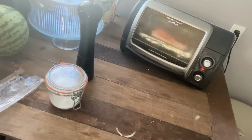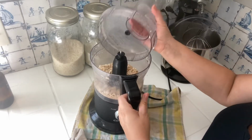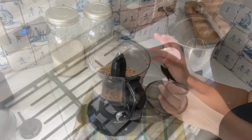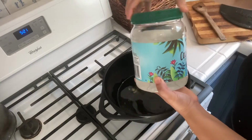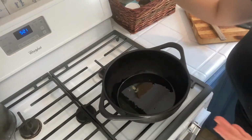The recipe calls for some breadcrumbs, so I'm just going to go ahead and make a few breadcrumbs from some day-old bread and just get that into the food processor to prep it while the salmon cooks. I'm heating up some coconut oil in my cast iron pot. I'm going to be making some French fries to go along with our salmon cake sandwiches.